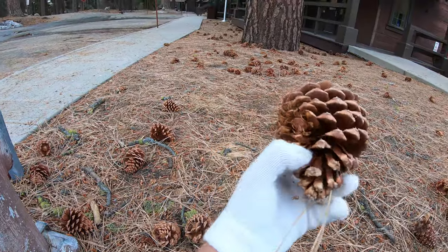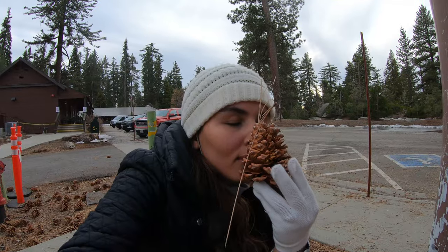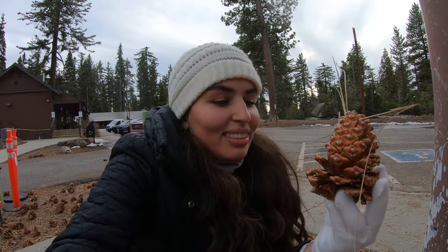Look at these pine cones. They're huge. I don't think I've ever seen any that are this big. Oh, they smell like the sequoia trees.